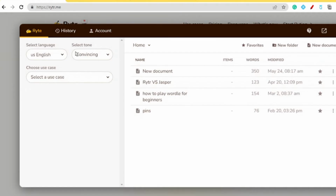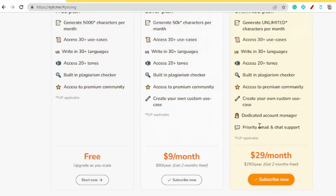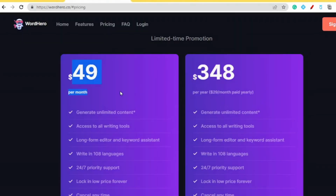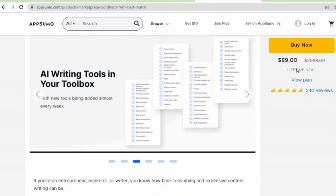So if you have to go for a new tool altogether, I would go for Rytr if you have the ability to pay for the $29 per month option. By looking at the pricing options, I would go for Rytr at $29 per month if you can't afford the $49 per month. But if you, just like I said, have the ability, you can go for the lifetime deal if you want.